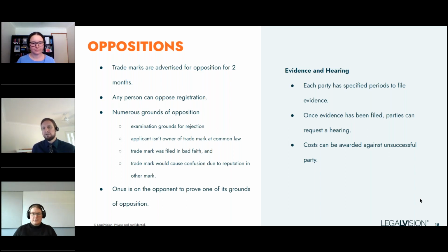But probably my key message with trademark oppositions is, even if you're fairly confident dealing with the system, it's probably one of the best times to get some legal advice before you go ahead with an opposition, because it can be a complex process and it can have cost implications too at the end of the day. So, Rebecca?